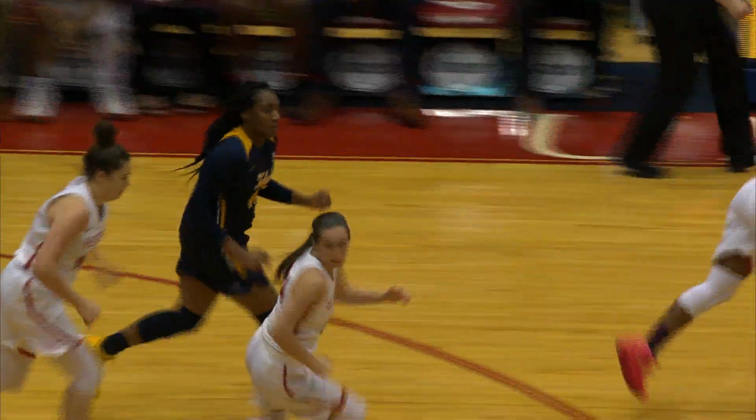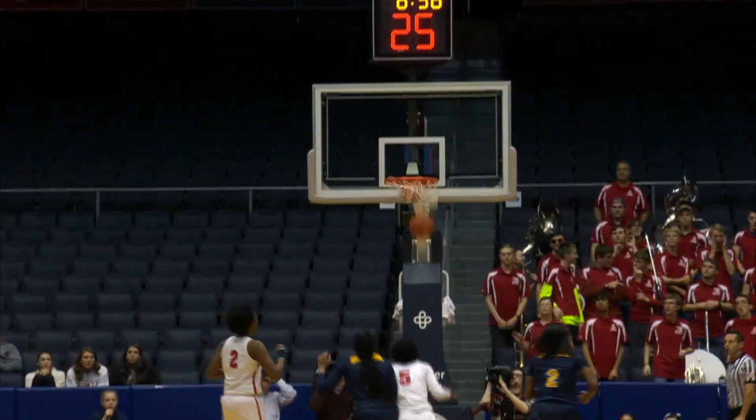Here's Scaife, a three. Great. Yes. Extra pass. Great extra pass. McIntyre going to face up. Go to work with that right hand. Scored off the glass. Yep. Scaife. Pull up three. Bang.